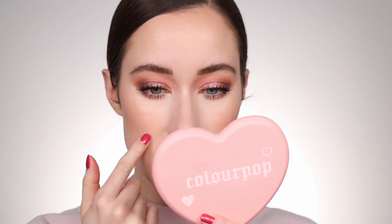I do feel like there was a bit of smoothing here. It definitely wasn't as smoothing as some other pore filling primers that I've tried before, but it's also not heavy like those super full pore filling ones, if that makes sense. It's a nice in between. So yeah, we'll have to see how my complexion wears.